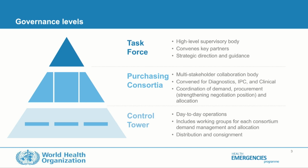What I'll describe are three levels of what constitute the system. First, a task force requested by the Secretary General of the United Nations was constituted and has now met twice. This is made up of high-level members from UN agencies and selected partners. It's supposed to provide strategic direction and guidance.